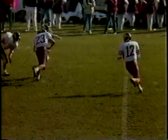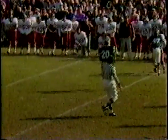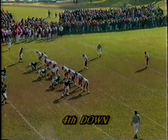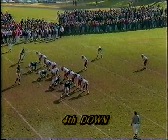Naugatuck is going to give the Chargers good field position as Murphy rolls to the far side, the Naugatuck side, and will overthrow his intended receiver. Doesn't really set his feet and not well thrown. Brings up a 4th down. Ansonia with Sharkey back there, and Tinney is going to have pretty good field position again as they will force the Naugatuck Greyhounds to punt the football.